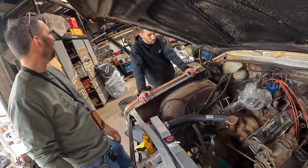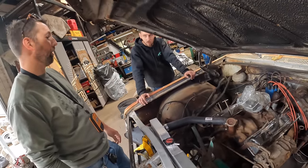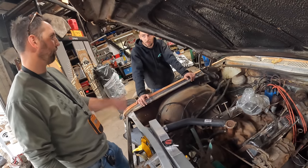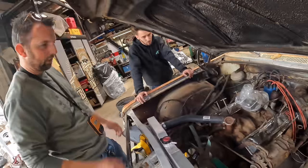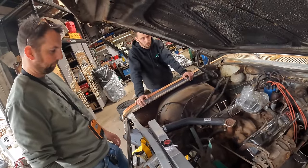Probably do. We might be able to take them off that. Well, yeah, you might be able to take them off that blue truck. Put these ones on it. Yeah, something like that. See if we can get a factory fan blade on it just to make it look more original. We might have one.